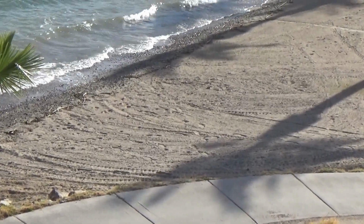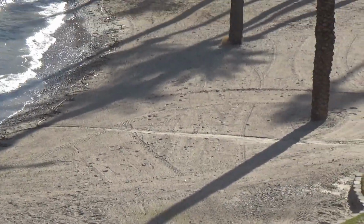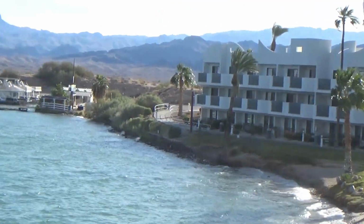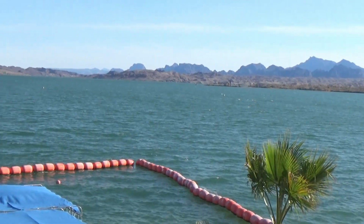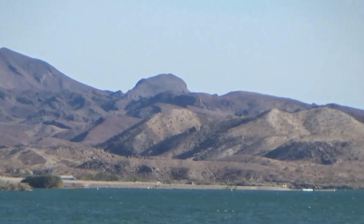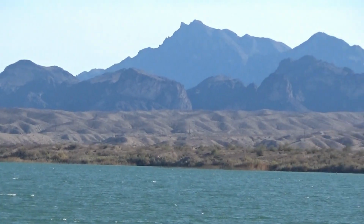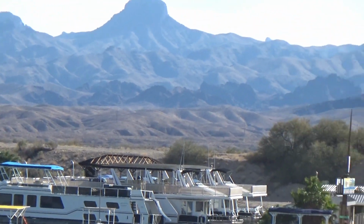It looks like pretty clean sand. Nobody here. It's a pretty small one. Those are the hotel rooms. But they got a good view. Zoom in on the other side. Oh, well, I'll take off and see what else I can find here.